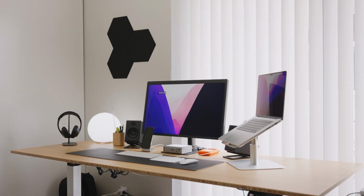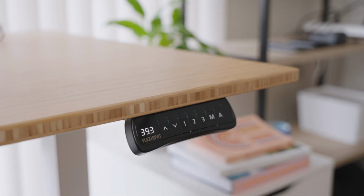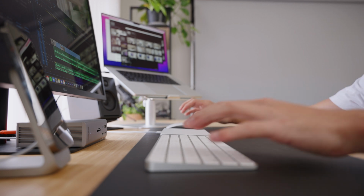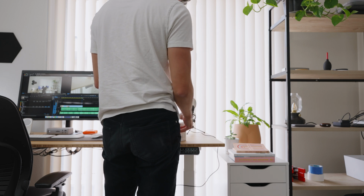So starting with the desk, this is the FlexiSpot Kana Bamboo Standing Desk E3 with a 78 by 30 tabletop. It's probably the biggest table I've ever owned, but I really enjoy the extra real estate, whether it's for unboxing packages off to the side or brainstorming in my notebook.